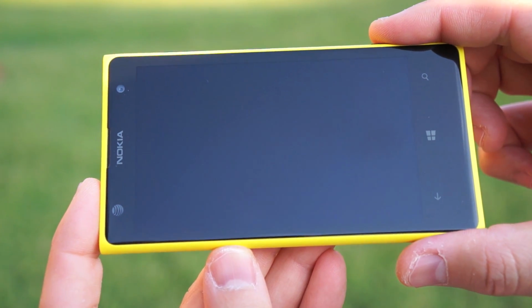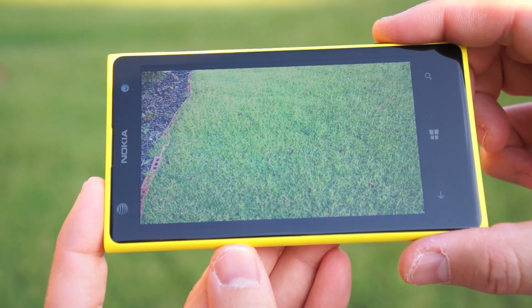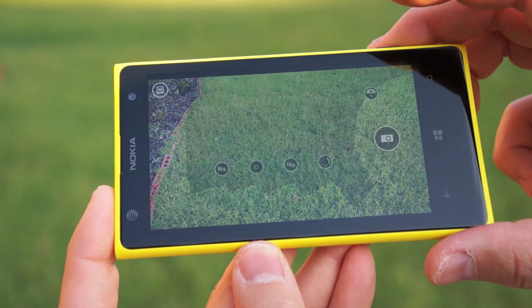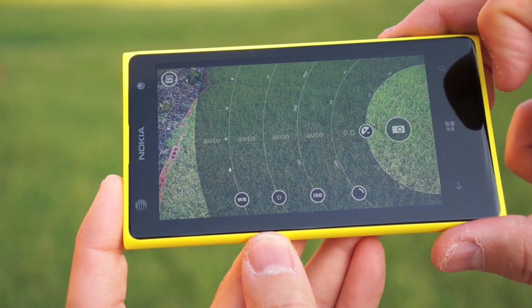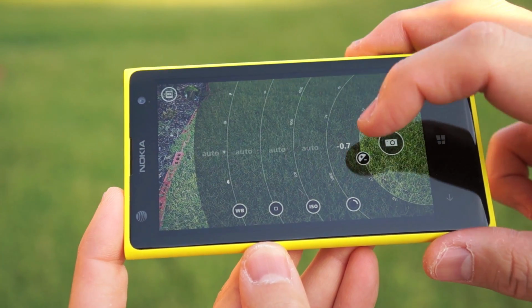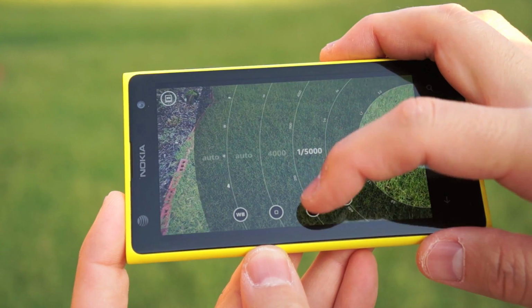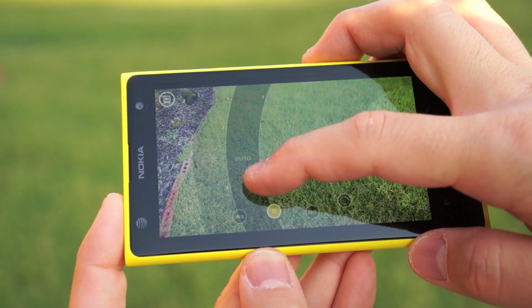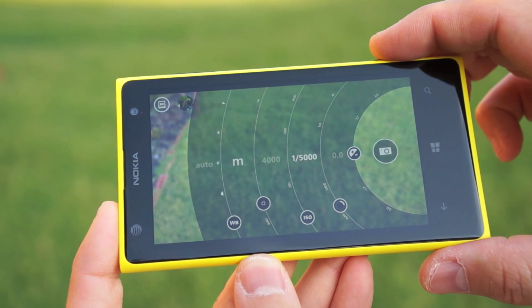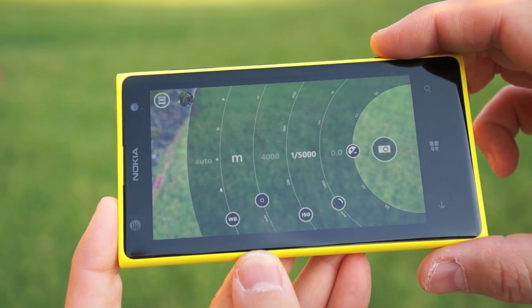To open the camera app, all you have to do is hit the two-stage shutter key and you're greeted by the Nokia ProCam app, which is the total opposite of the Z1. You have a lot of manual controls here. You have control over the exposure value, the shutter speed, the ISO, you even have manual focus. I mean, white balance. There's a lot of things you can do with this, and this is probably the most feature-rich smartphone camera out on the market.